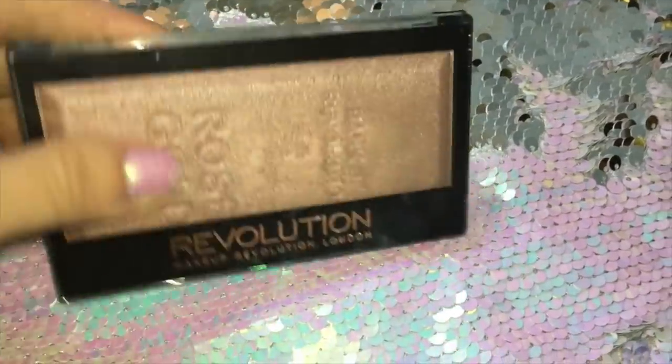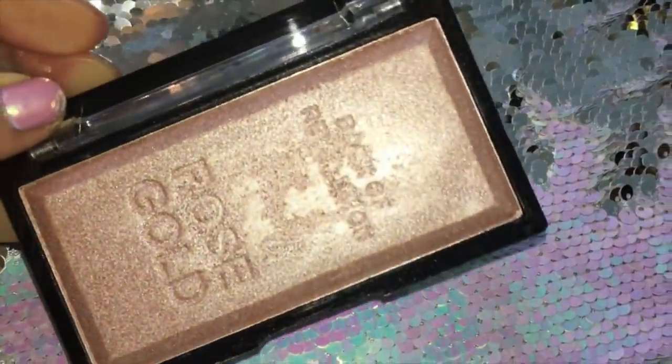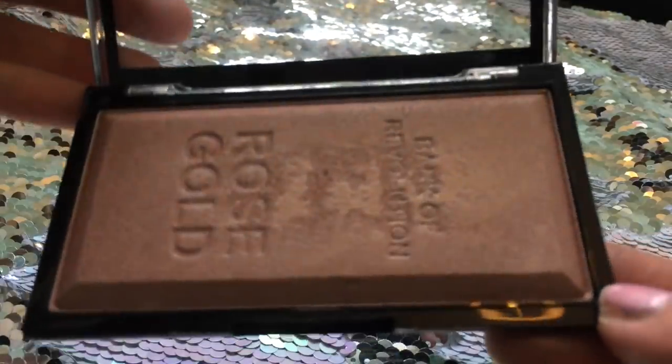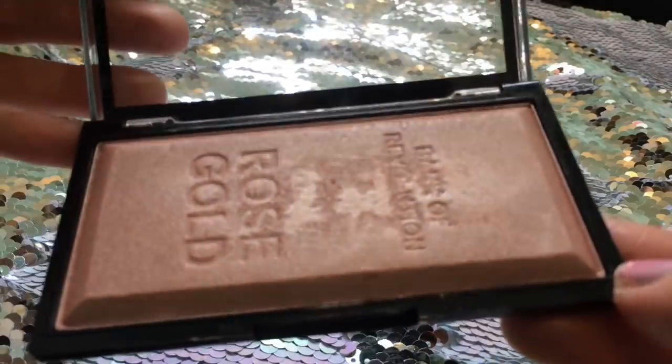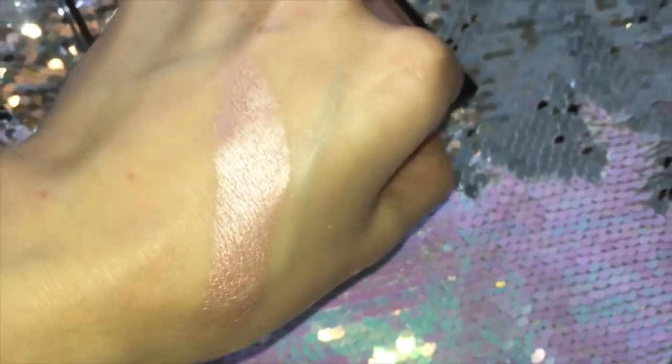Okay, so next we have another Makeup Revolution highlighter. This is the Rose Gold Ingot highlighter. This is such a generous portion of highlight, you feel a bit overfaced by it. When I tried this, I liked it. I thought it was actually really, really nice. Do I wear it? No, like never. And I don't know why. I just feel like it's too big.